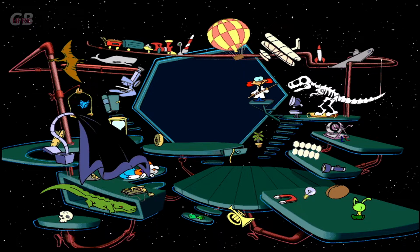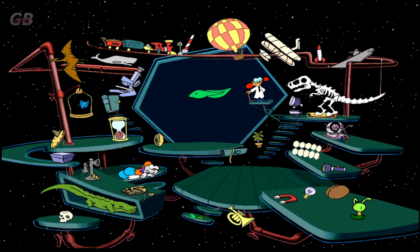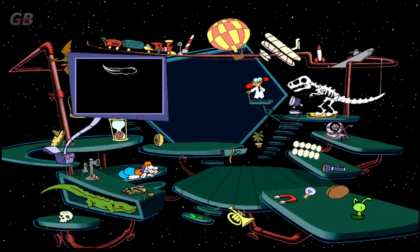Tadpole. Frogs begin life as tadpoles. They resemble fish more than they do frogs. Tadpoles even breathe through gills like a fish. Before too long, a breathing hole opens in the tadpole's head.